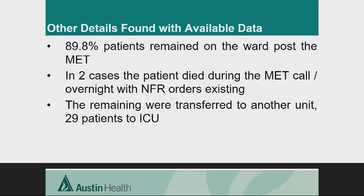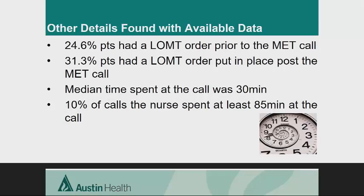The remaining were transferred to another unit, aside from those that stayed or those that came to intensive care. Just on a quarter had limitations of medical treatment orders in place prior to the Met Call. Just under a third had them put in place post the Met Call. The median time spent at a Met Call by those Met nurses was 30 minutes. And quite alarmingly to me, perhaps not to others, in 10% of the calls the nurse spent at least 85 minutes at that Met Call. Don't know what was going on at that Met Call, but my word, it was a long time.